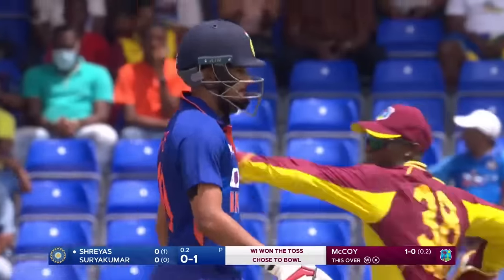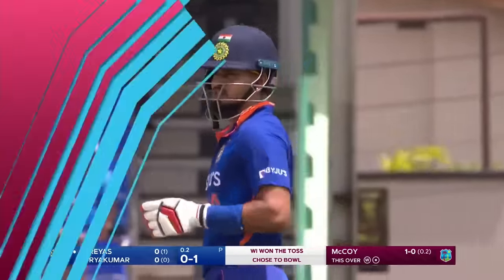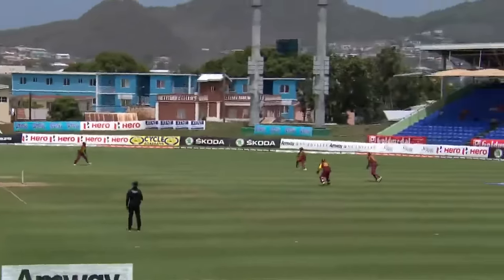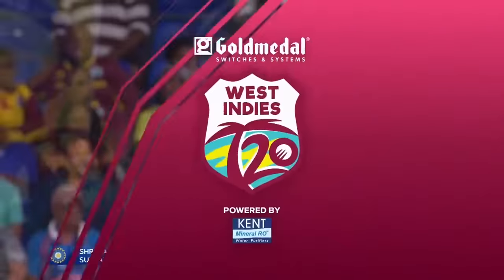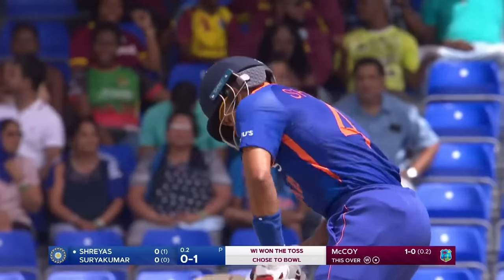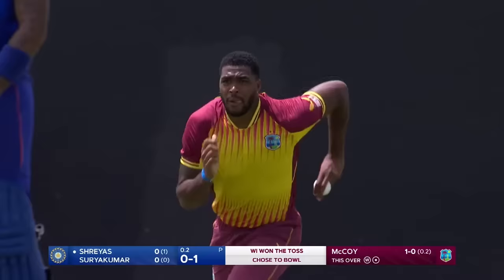On target, Obed McCoy. And he's grown in stature since his experience in the 2022 IPL. More accurate as a bowler. It was a smart catch in the end by Akeal Hosein. Yeah, timed his jump really well, did Akeal Hosein. And again, just going by Rohit Sharma's reaction, you know that the bounce surprised him. Just the way he took his hand off the bat.